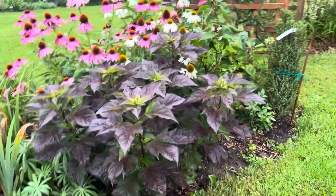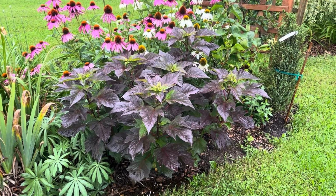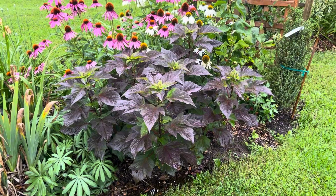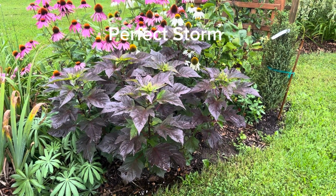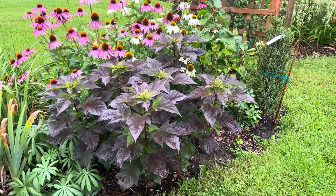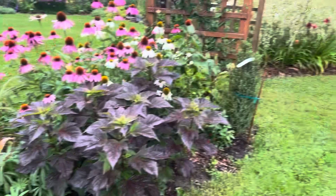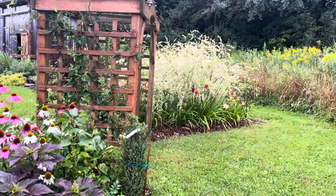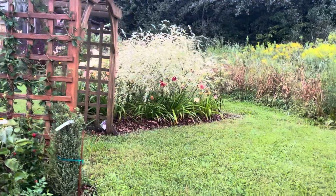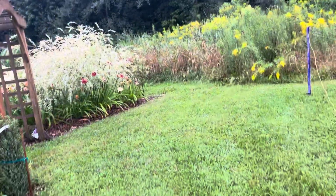I have another hardy hibiscus. I want to say it's something storm. I never can remember the name of that. If I think of it, maybe I'll pop it up on the screen. I'm not very good at remembering to do that. This is the back side of the garden that rarely ever gets shown. I would like to put in some decorative fence to separate this from the backyard.